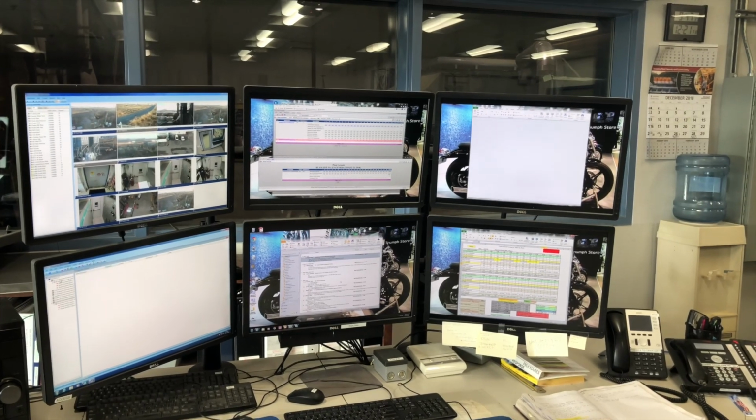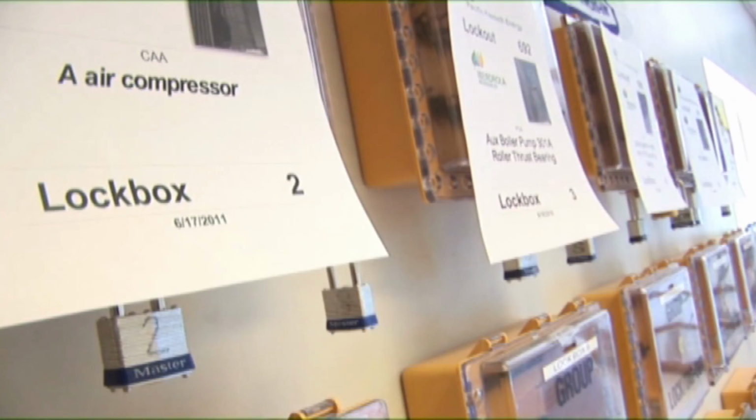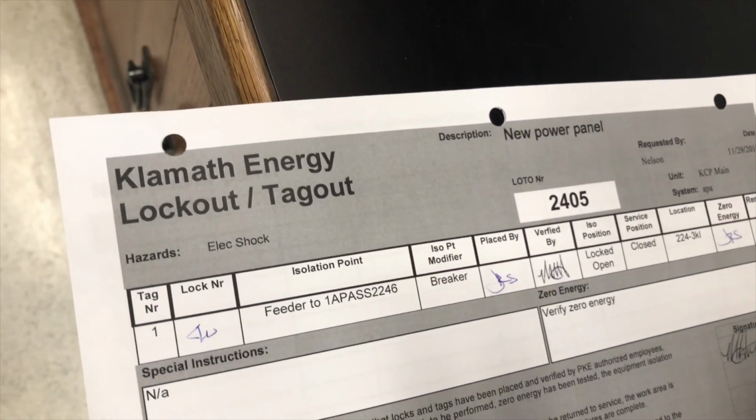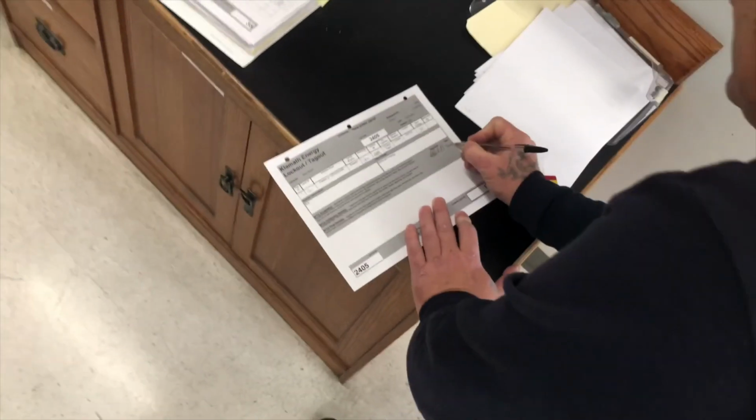This is the control room. All lockout permits are controlled here. Working on equipment that is not locked out is not allowed and is against OSHA regulations. Before you begin work on any piece of equipment, go to the control room and ask for it to be locked out.